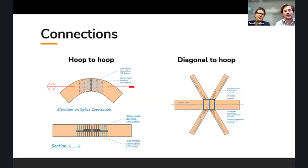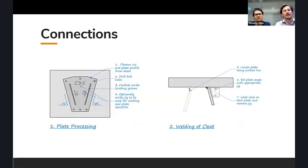And then we're going to have, in addition to our hoop-to-hoop connections, the actual diagonal to hoop. So where the straight glulam comes in and connects to our primary hoop. And this was done with a series of steel plates. So I've got an example connector here of the timber diagonal to the hoop. And so we're trying to come up with ways to make this easier to fabricate and easier to install.